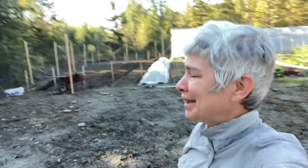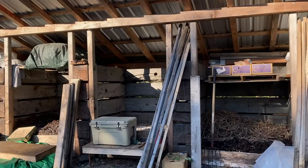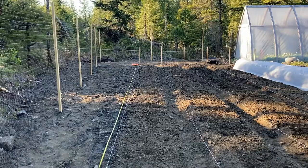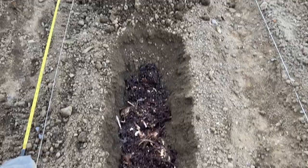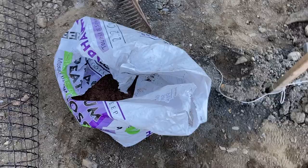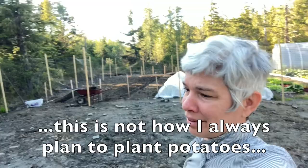So I'm going to do a little test strip here for potatoes. I've got a little bit of rotted seaweed, a combination of seaweed I got from the beach this last fall combined with shredded cardboard. I'm gonna throw that into the hole that I've dug, and a little bit of peat moss, because this soil is a little bit closer to neutral, and potatoes like it a little bit more acidic. Then I'm gonna plant the little potatoes and cover them up and see how it goes.